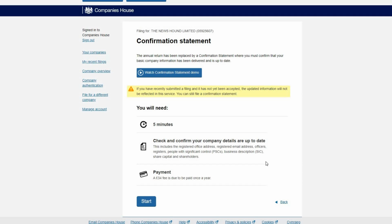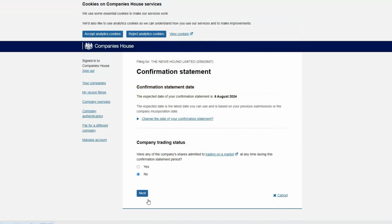So please, please, please remember the date, put it in your diary, and make sure you do your confirmation statement in time every year. I suggest doing it a few days early, just in case anything goes wrong, or in case there's any kind of technical glitches. Get it done early. So we're working our way through the process at the moment online.